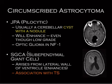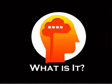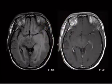An example of a circumscribed would be a subependymal giant cell tumor. These are, you may remember, associated with tuberous sclerosis, and they arise from the lateral ventricle wall, so it enhances. So stuff that's intraventricular, that also enhances, that escapes the blood-brain barrier. So any intraventricular tumor, even if it's low-grade, will enhance, generally speaking.